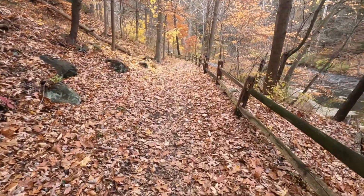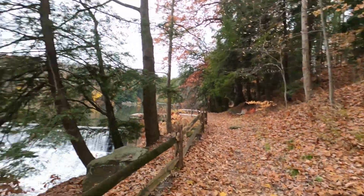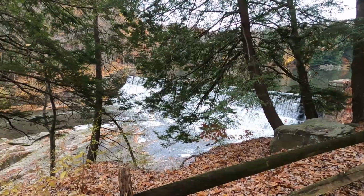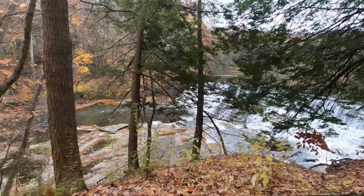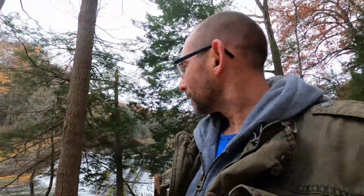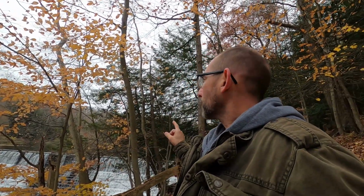Look at that view. That's awesome. That is cool. And look at that view. Everywhere you turn around in the park, there's a view. How crazy is that? It's awesome. You definitely want to make Mill Creek Park a destination for hiking.